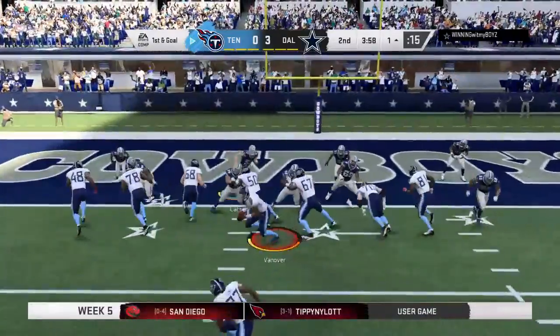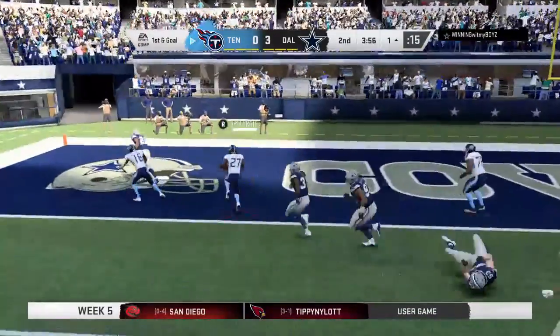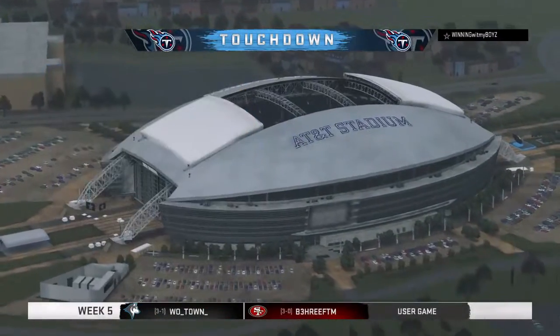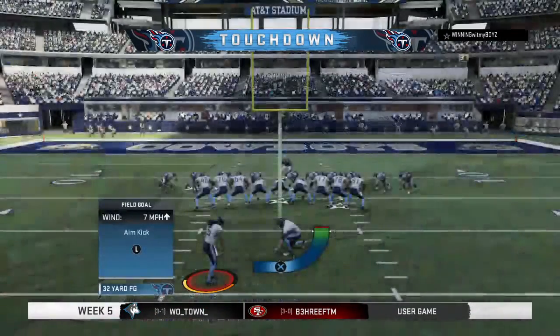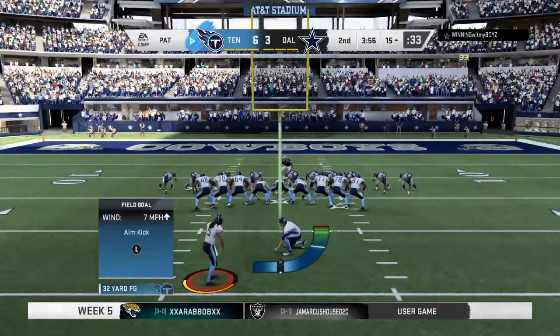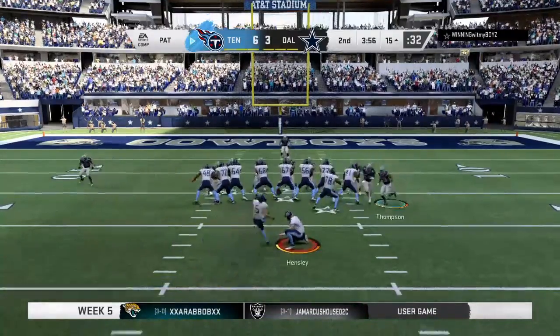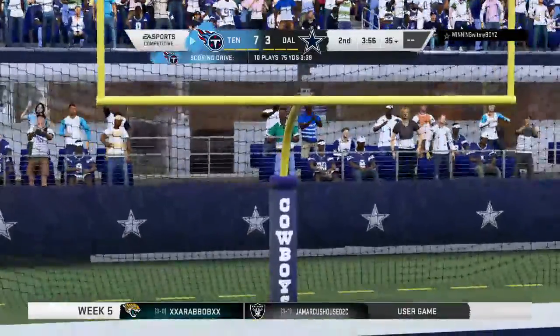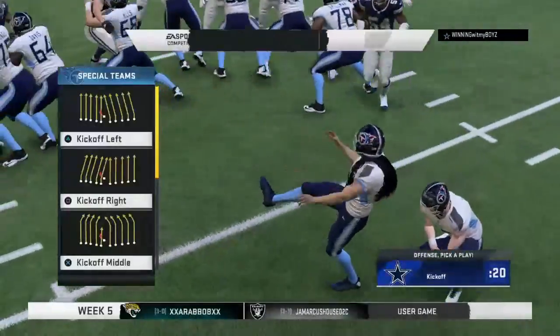Switch. They'll try to run with Hunt, and he will take this one in for a Titans touchdown. Kareem Hunt, his 6th touchdown of the season, and the Titans have taken the lead. Extra point right down the middle, and that makes it a 7-3 lead.